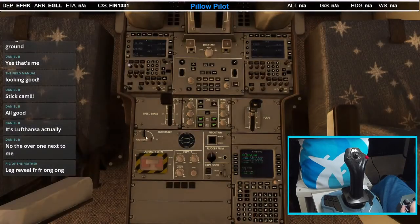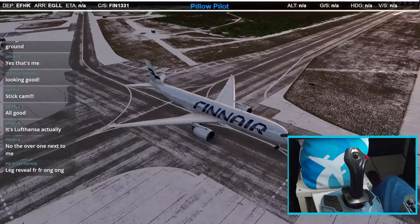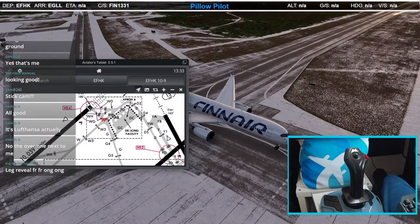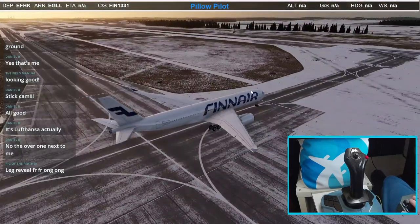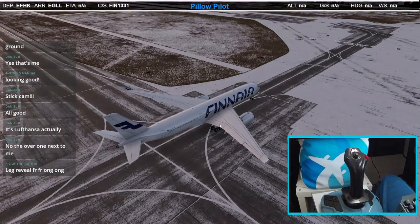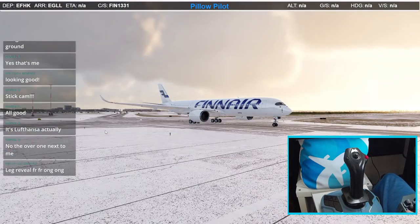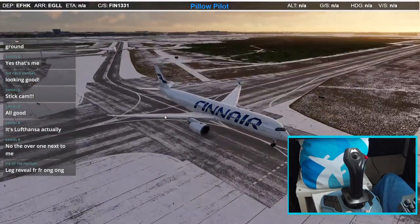We'll just set the parking brake so we don't roll away. This is Whiskey Golf, I think. Yep. There we go. Line up runway 22 right, Finnair 1331. Superb. So, back inside. Parking brake released. Doesn't really need much throttle, this little aircraft.